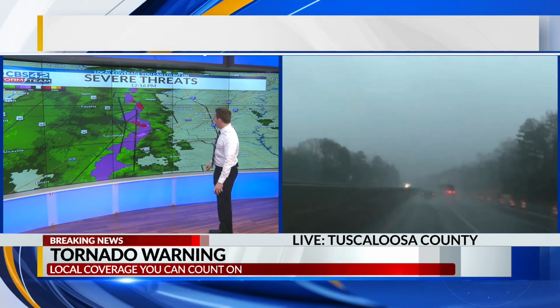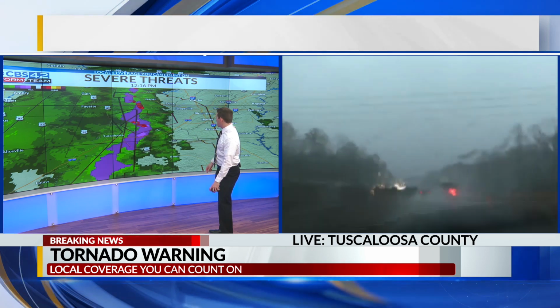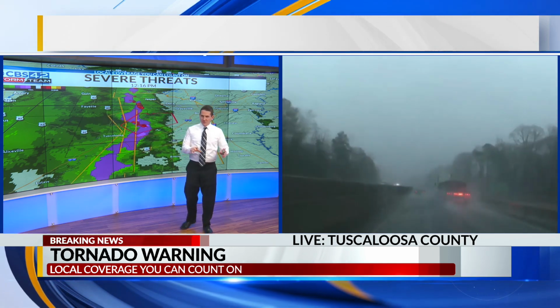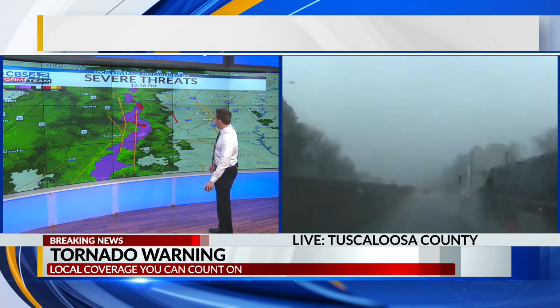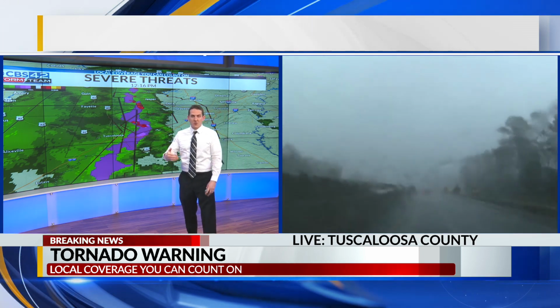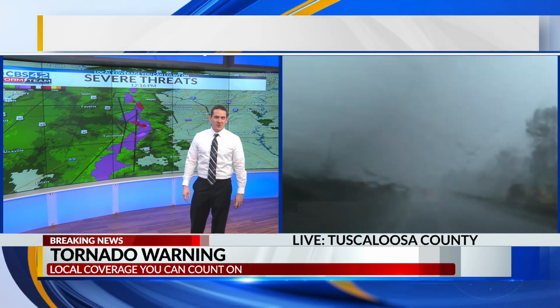But our main threat now is in eastern Tuscaloosa County and into West Jefferson County. And really all along this line where you see that shaded in purple, we have the chances for some hail that could produce a little bit of damage as well. So we're watching this very, very closely, and we're going to watch that northern extent of the storm too, that northern squall line, to possibly see another tornado warning issued here in the next few minutes.